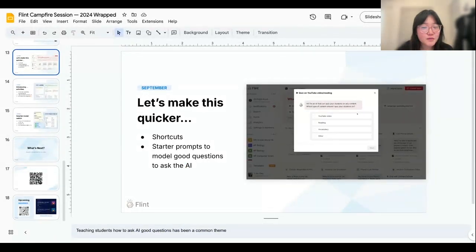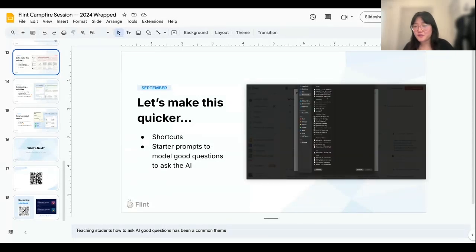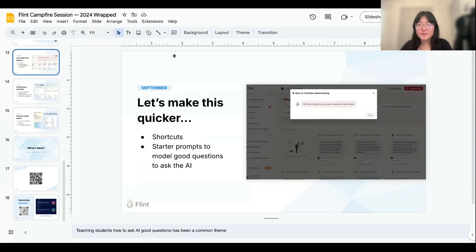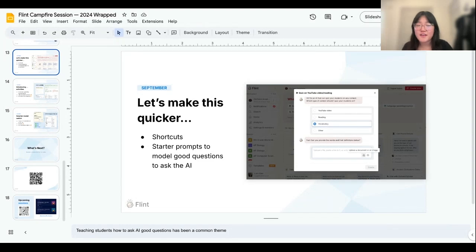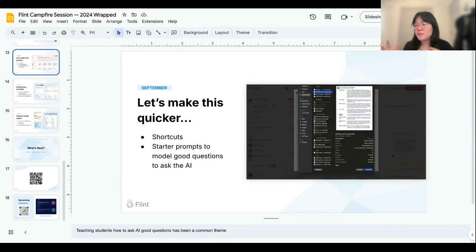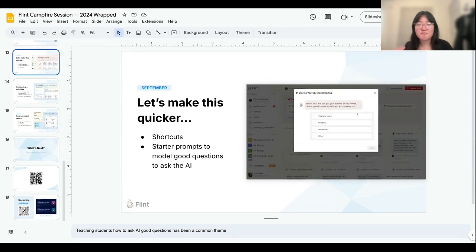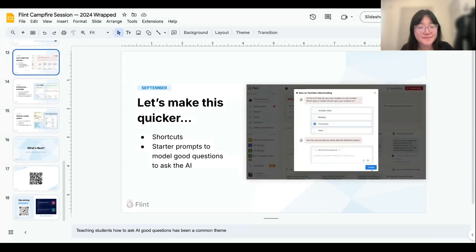Yeah, and then wanting to make Flint easier for teachers to use, we added these shortcuts. So if you log into Flint, you'll see these options to do a quiz, a debate, language speaking practice, problem solving practice. We brought a lot of the most common use cases that we've heard for Flint to the forefront like this, so that you can just have Flint ask you a couple questions, you give it the context, and it'll automatically generate an activity for you to try.